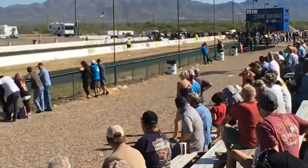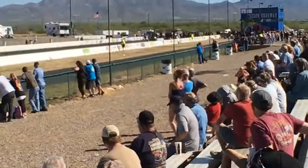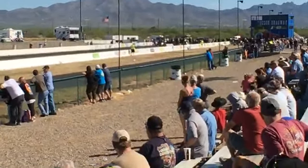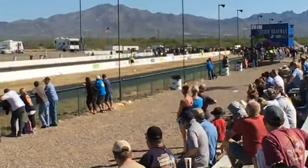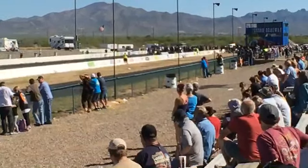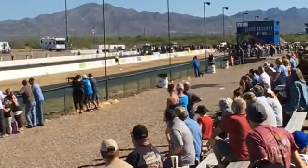Pat Neal on the door side started on the car, the tower side, started out as a door car driver and has done very well with this machine. They have won at least two events that I know of. When the car runs great, it's a big mile per hour car too. Let's see what happens here. Final qualifying attempt.